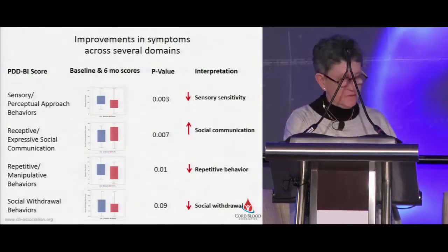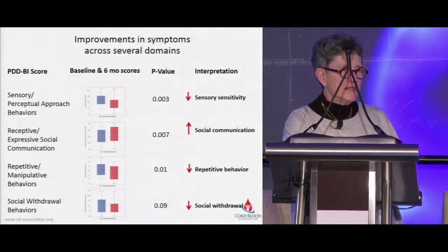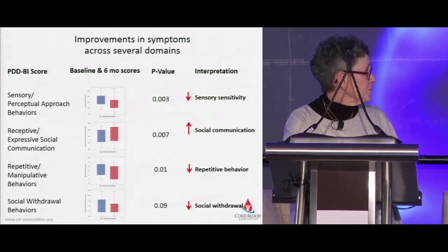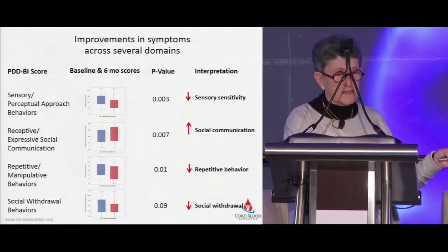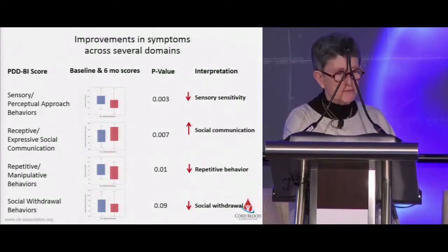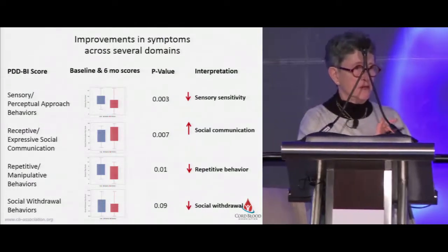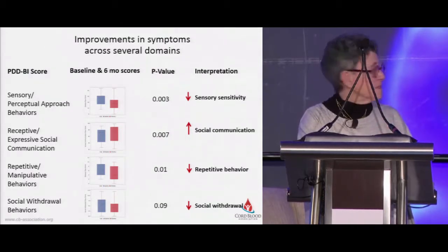Now, this is some preliminary data from the 6-month evaluations, but basically we saw that between 60 to 70% of these children improved after this therapy at 6 months, and their symptoms of autism improved. These are just some of the different measures that were used, but sensory, social, repetitive behavioral and withdrawal all improved. Now, this was not a controlled study. There's no placebo here. Everyone was treated. It's open label.